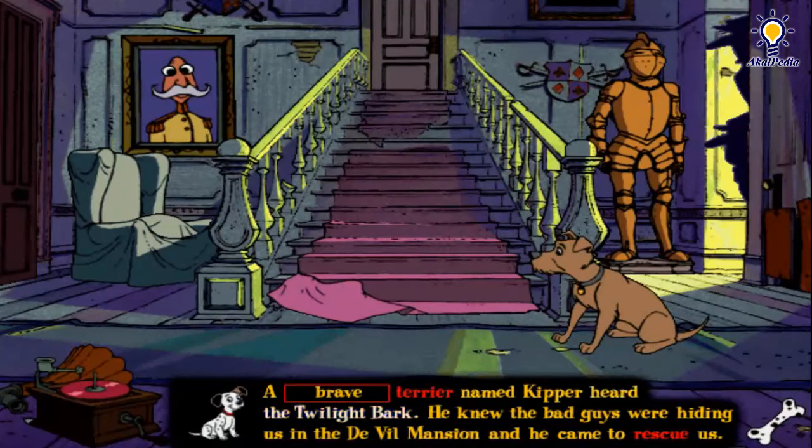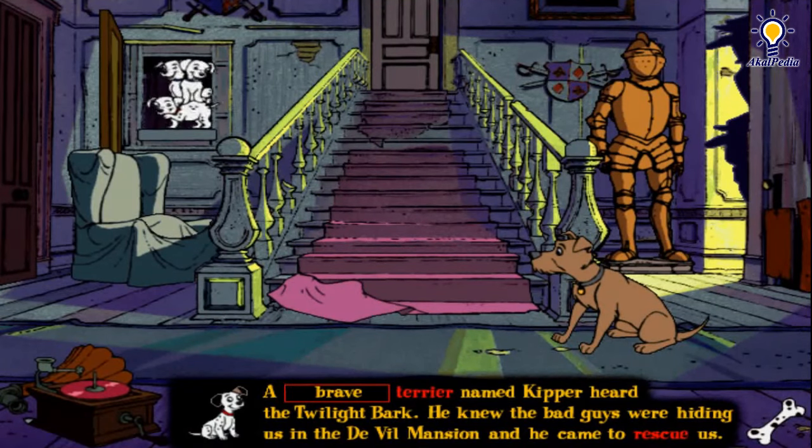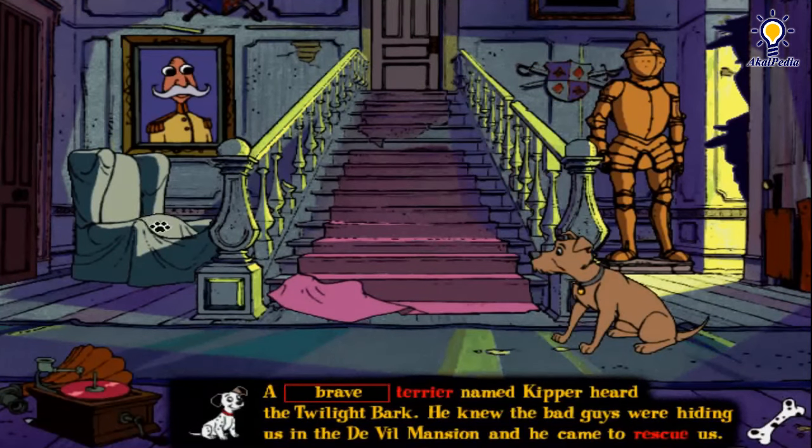A brave terrier named Kipper heard the twilight bark. He knew the bad guys were hiding us in the DeVille mansion, and he came to rescue us. Can you help Kipper find us? Some of us are waiting here, and the others are hiding upstairs. Feel a whole lot better when all these poor little pups are back home safe and sound.